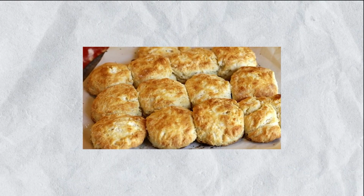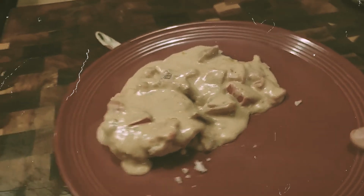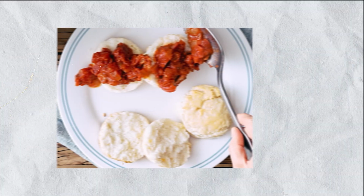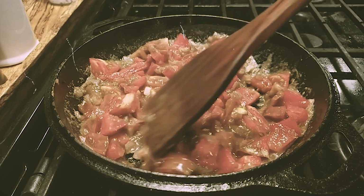At the table, the biscuits were split open and smothered in the warm, velvety gravy. The biscuits soaked up the sauce like sponges, turning crumbly interiors into soft, tomatoey bites that melted in the mouth. It was a meal that didn't apologize for its simplicity, it reveled in it. Tomato gravy over biscuits was a celebration of making do, of transforming a handful of humble ingredients into something that tasted like abundance. It was, and still is, a dish that tastes like resilience.